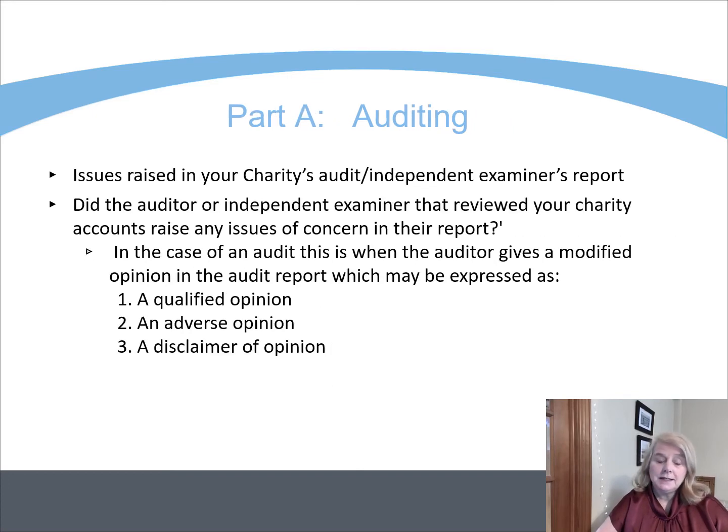And the next set of questions asks you if that person raised any issues. If they did, this would be your chance to let the Charity Commission know what they were. Some issues that I've seen raised in the past by independent examiners were that perhaps they felt they didn't get access to enough accounting records. So maybe they didn't see all the year's bank statements, and they've raised that as a concern. So it could be something simple, but if your independent examiner has had any issues or concerns with your accounts, this part of the form is where you let the Charity Commission know.